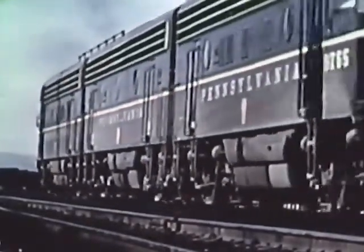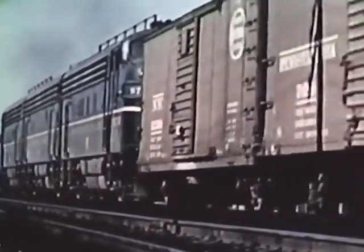The diesel engine has packed the old railroad flames into a fuel injection flash. And the introduction of electricity put the power in overhead wires. Yes, the electrics and diesels are taking over.